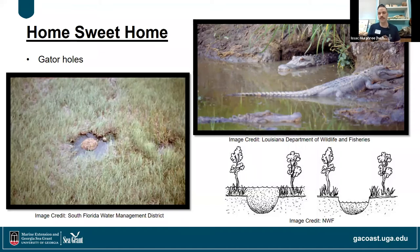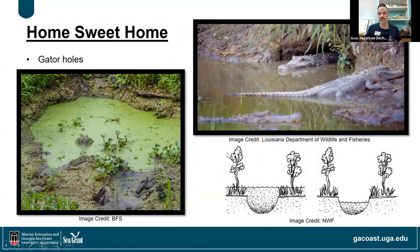Fish rely on these gator holes as a place to live during a drought. That's the only place they can go where there's water. And they kind of cohabitate with the alligators in these gator holes. If there were no gator holes, the fish would have nowhere to go during a drought. So these homemade homes are very important, not only to alligators, but to the surrounding ecosystems.